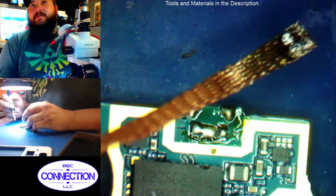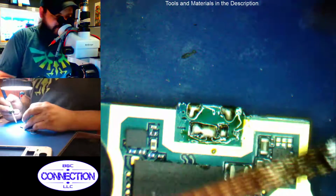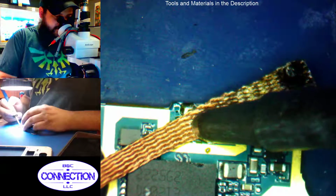Everybody doing okay as far as stream goes? I've had 300 drop frames, so any loading or buffering or anything?